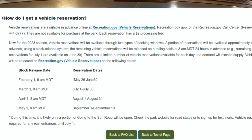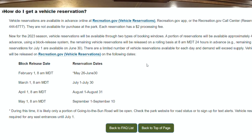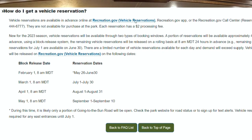The remaining vehicle reservations will be released on a rolling basis. So if you haven't gotten your passes yet, it's not too late, but you're going to have to do a little extra work. We had to do that last year and it ended up working out for us. They're released on a rolling basis at 8 a.m. every morning, 24 hours in advance. So the day before at 8 a.m., they're going to be released. Mountain time. Yeah, that is Mountain time.